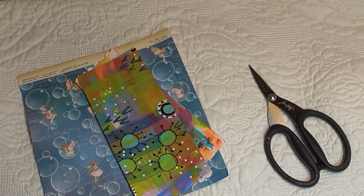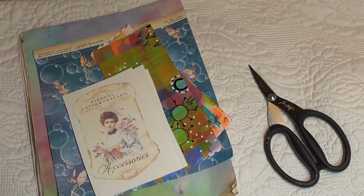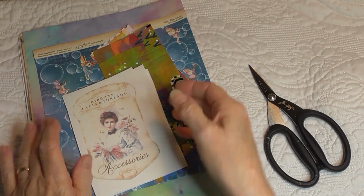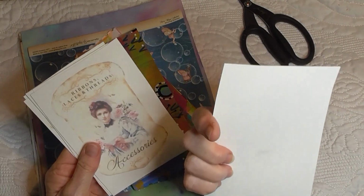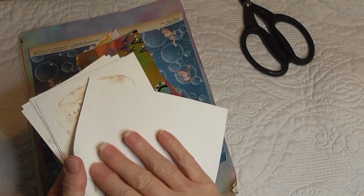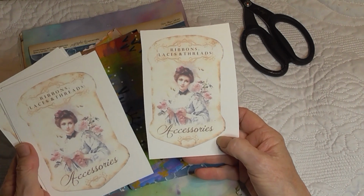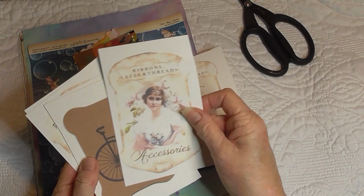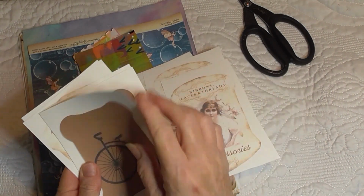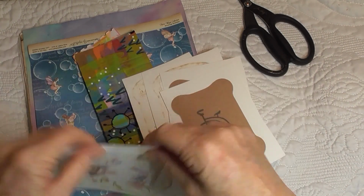Oh, look at that. So she has sent me some lovely paper pieces here, which is always very nice to get, isn't it? Look at these lovely tags she's printed out. It's like a linen cardstock. Aren't they lovely? Oh, thank you so much for that, Gail. Oh, that's a different style. And we have a penny farthing to cut out.